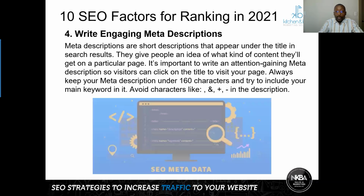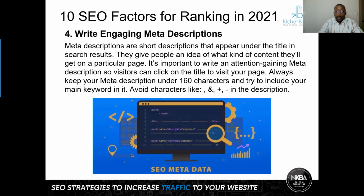Write engaging meta descriptions. This is the short description that appears below the title tag. These are descriptions of each of the pages. So you may have the home page, which may be self-explanatory because that's what you do. You may have a services page, a portfolio page, a testimonials page. So now you're explaining what each of those pages are about.